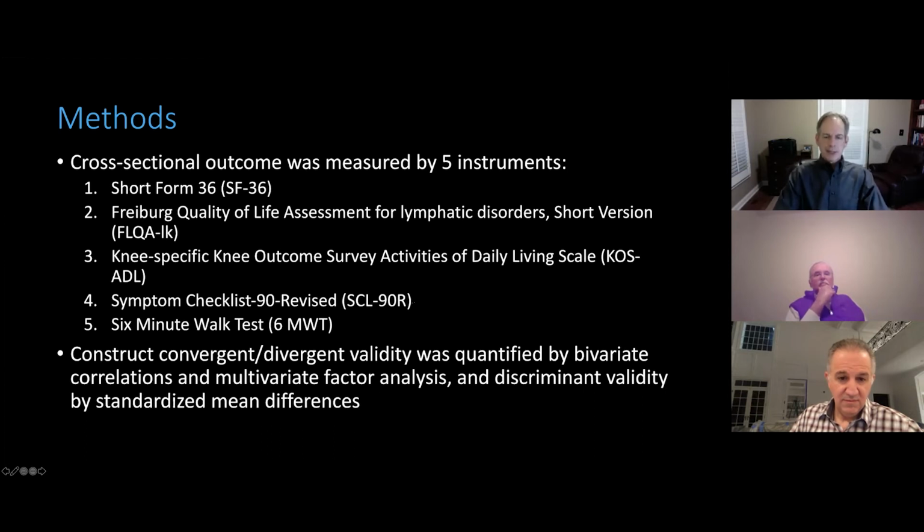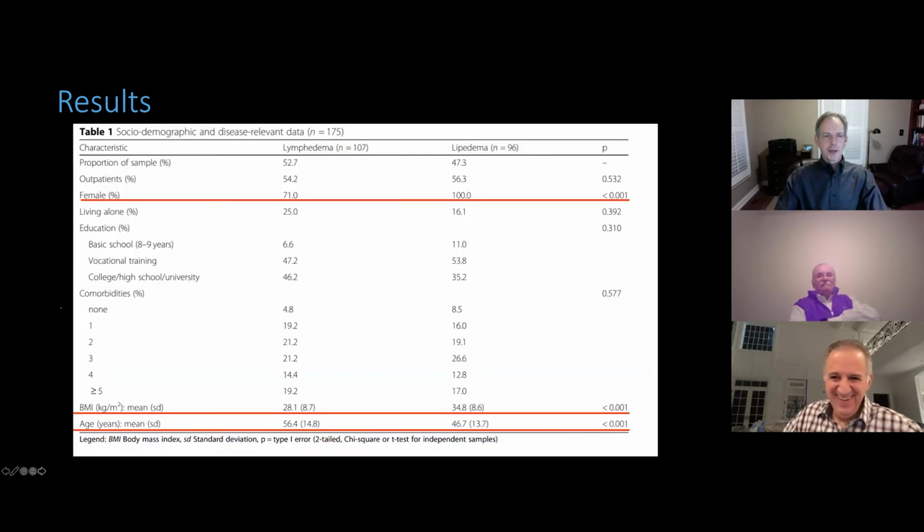And for you statisticians out there, you got to love this. Construct convergent and divergent validity was quantified by bivariate correlations and multivariate factor analysis. And of course, discriminant validity by standardized mean differences. That's actually a major criticism of this paper. This is not what they should have done, but I won't get into the details. Okay, well, I'll let you talk about that later. Yeah, good point. That was brought up.